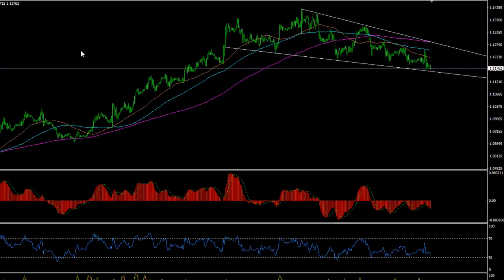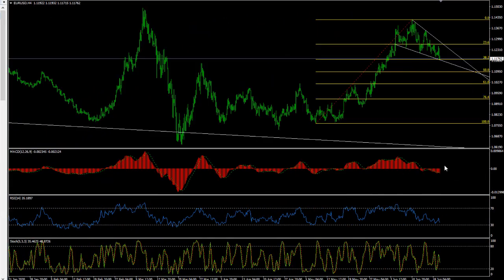The hourlies do point lower. The 4 hourlies are pretty negative, and as you can see there, not only are we sitting on the neckline if this is a head and shoulders, we're also sitting on Fibo support there. So as long as that holds, we may just chop around here on Monday.